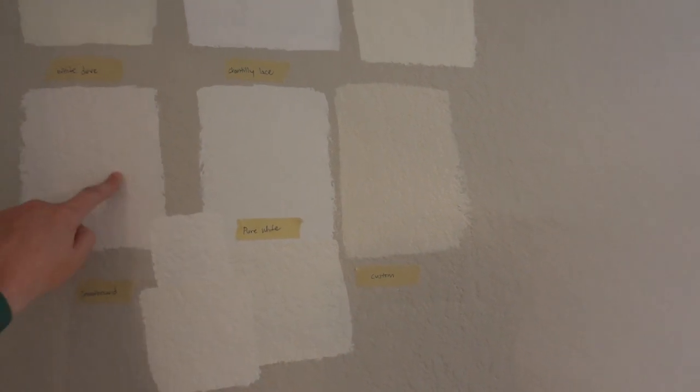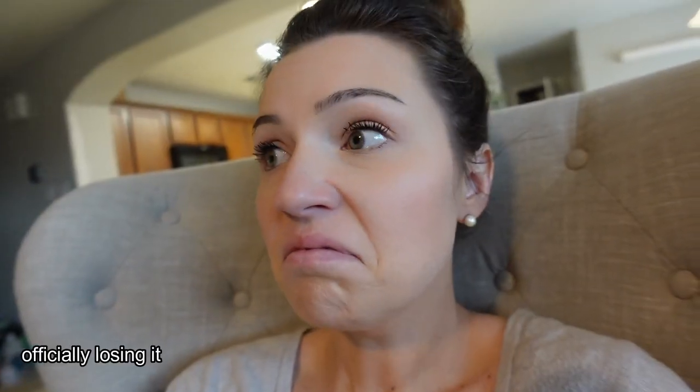Paint color update. Guess which one I picked? None of them, because I'm crazy. So we have another sample now. We'll see if this one works. I may just keep buying paint for the rest of my life. We'll see. Nothing works. Two pink, two yellow, two white. My name is Kelsey and I want everything white all the time.